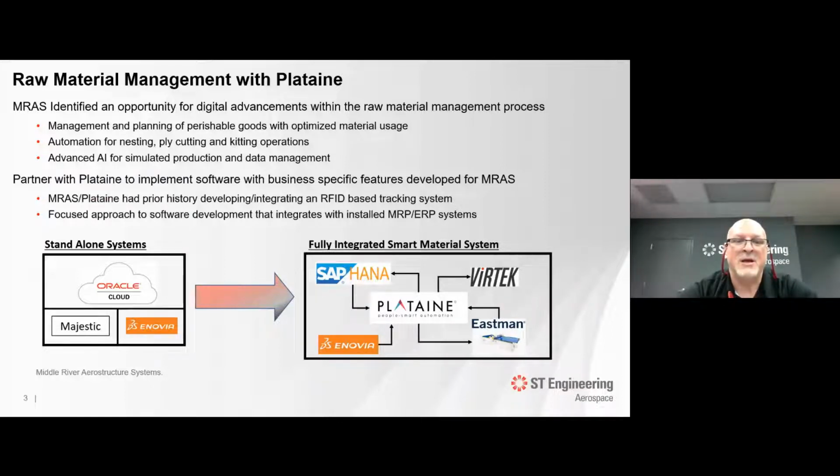And then really it's about taking our standalone systems, which we had with Cloud and Majestic and Nacelle, and integrating them, using Plataine as the gateway or conduit through which all the data moves and where we collect data from. As you can see, we moved from Oracle to SAP HANA, so we had quite a few system adjustments that we are lumping into one. But it really connected our operating system, our projection system, our engineering system, and fundamentally the cutting systems. They all integrated together and allow us to look at all those systems as a whole, and then do better planning and understand the most optimized way to produce product, cut material, and manage material.